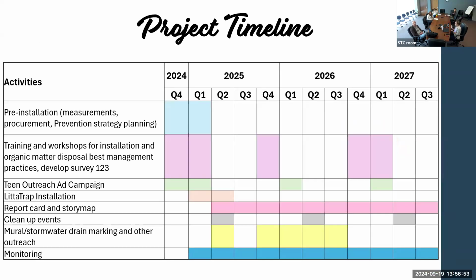And this is our timeline. It is a 3-year grant. So there's a big push in the beginning to do the installation. We have to do lots of measurements on all the outfalls, but the inlets, whatever they end up being, we can just do traditional grates or manholes. They have different fits basically for whatever kind of inlet it is.